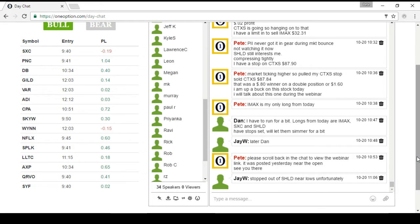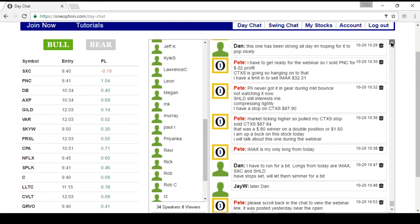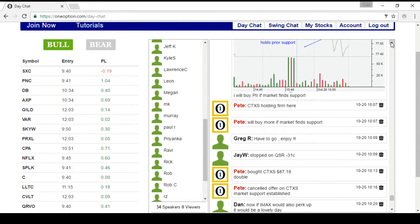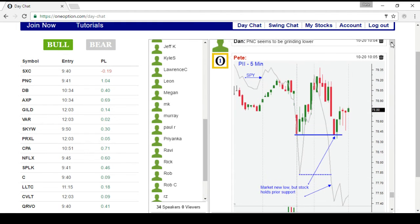I'm going to talk a little bit about the chat room while I'm in here, because this is where all the trades are posted. They're posted real time, so you can see exactly what I'm doing, when I'm getting in, when I'm getting out. I oftentimes will be talking about why the setup is so good. When I get out, I'll let members know if I'm getting out because of a time stop, because of a technical support level stop, because of a relative strength stop.